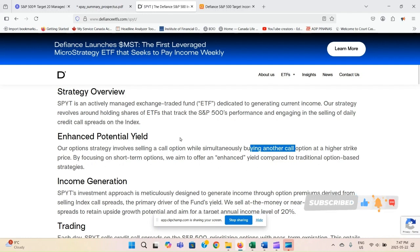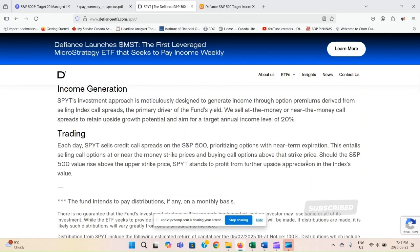So that is how the call spread strategy works. I saw the word call spread somewhere here. Yeah, credit call spreads. The credit comes in because you're selling at a higher price and buying at a lower price. Okay, that's the simple way of explaining it.